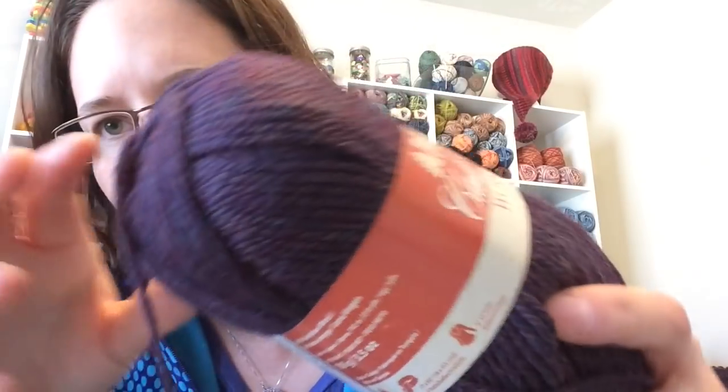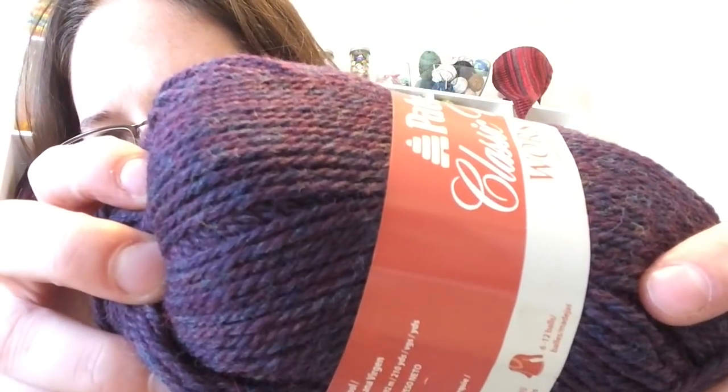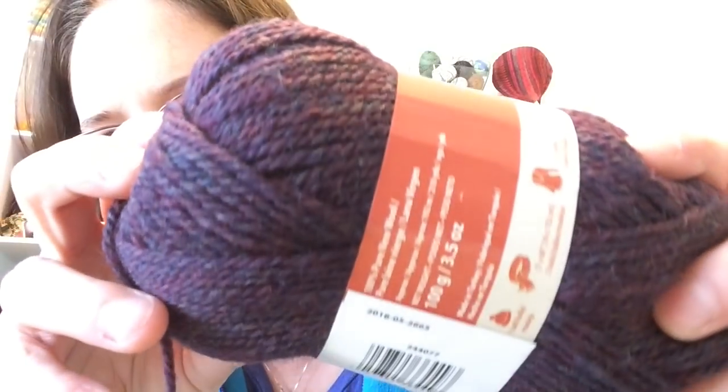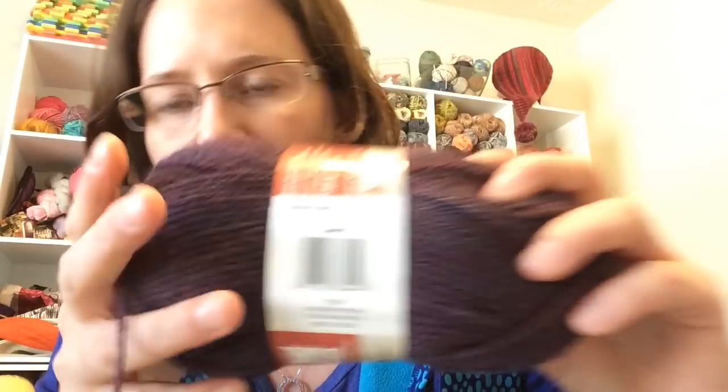Quick side note, this yarn is so cool. Can you see that? There's blue and yellow and green and red. It's just really pretty. I can't believe all the colors that are in this, especially for a commercial yarn. Anyway, back to my rant.